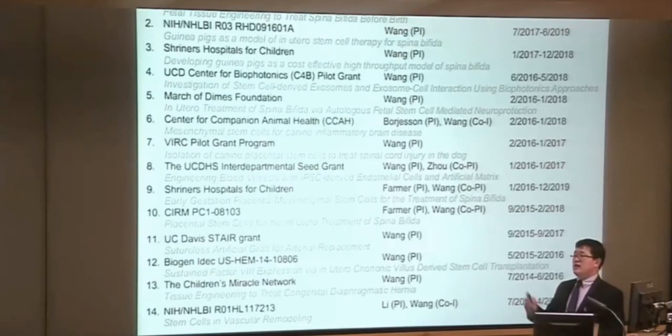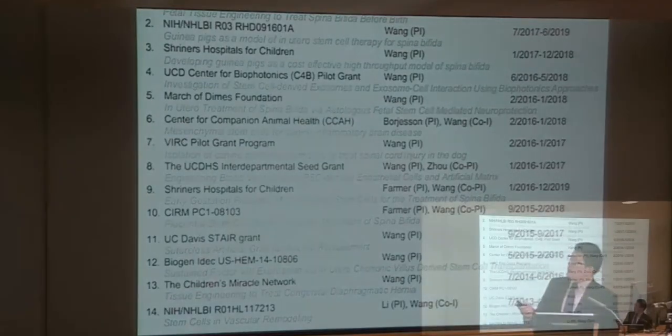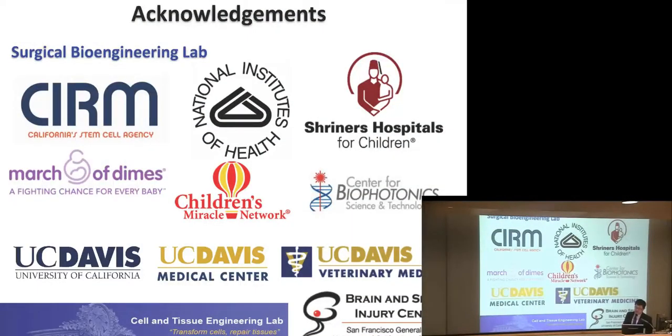I would really want to emphasize the combination of expertise, the collaboration between departments and between schools. So potentially we can really do a lot of things much better. I want to thank all these agencies who are really supporting our research, very, very helpful for maintaining the lab and having us investigate what is possible, what can be done better.